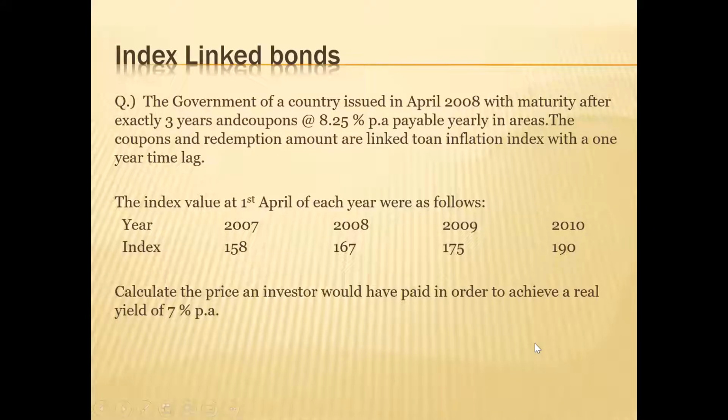The government of a country issued a bond in April 2008 with maturity after exactly 3 years and coupons at 8.25%, payable yearly in arrears. The coupons and redemption amount are linked to an inflation index with a 1-year time lag. The index value at 1st April of each year is as follows.